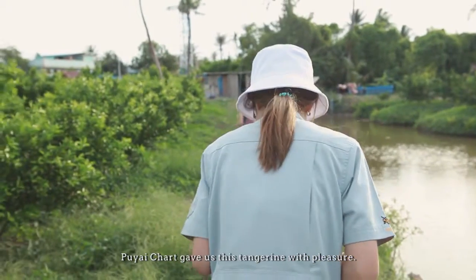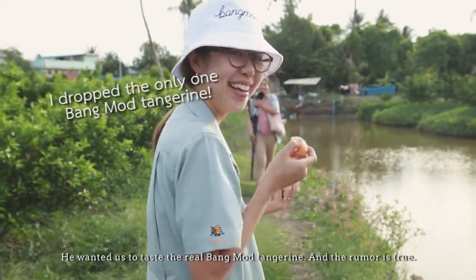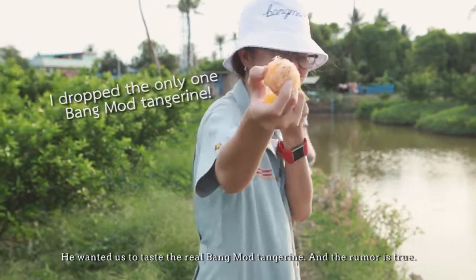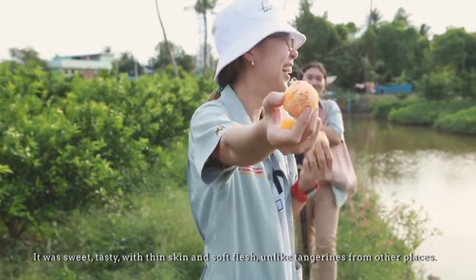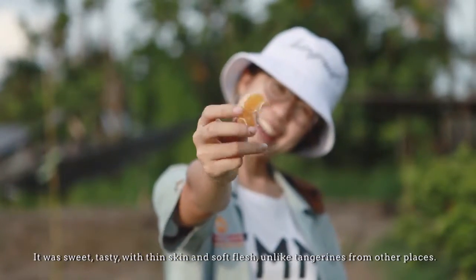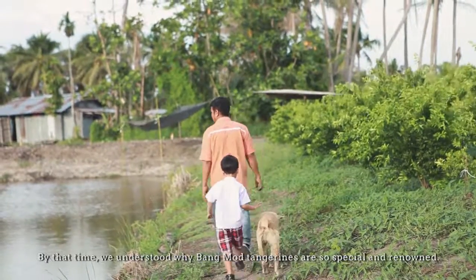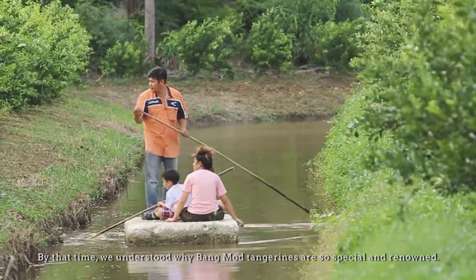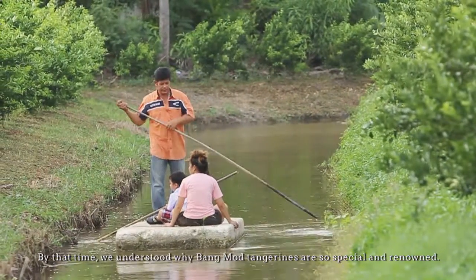Puyai gave us this tangerine with pride. He wants us to taste the real Bangmod Tangerine, and the aroma is true. It was sweet, tasty, with thin skin and soft flesh, unlike tangerines from other places. By that time, we understood why Bangmod Tangerine is so special and renowned.